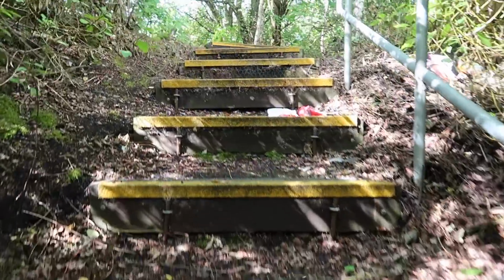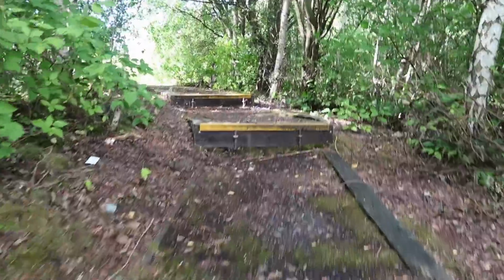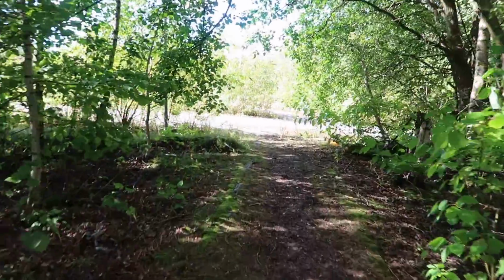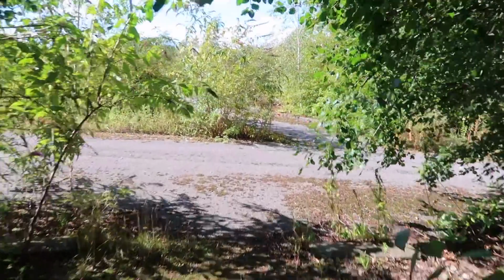So as we climb the steps, I think we have to leave behind the idea that we're going to find any evidence of Travis Island, because we're not. What we do find is the remains of what came later, which was the railways. So now we sort of transition to exploring an old railway sidings.